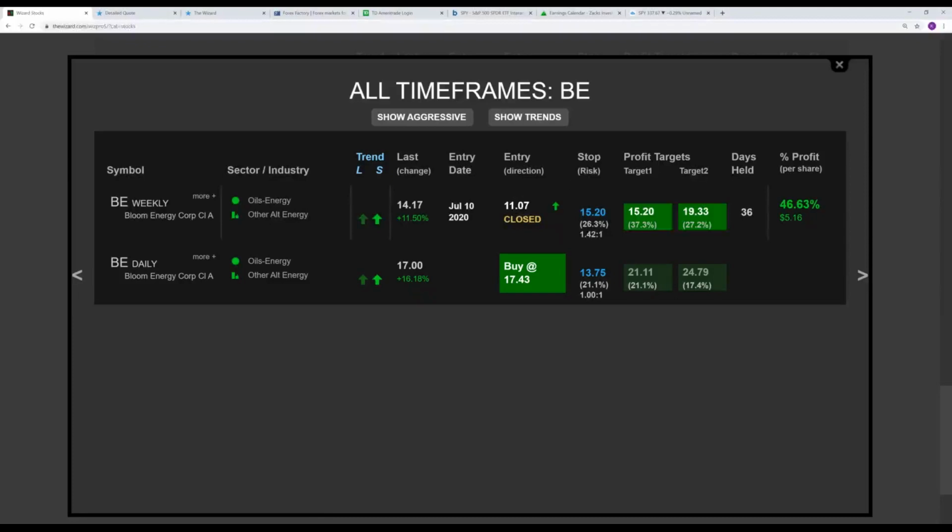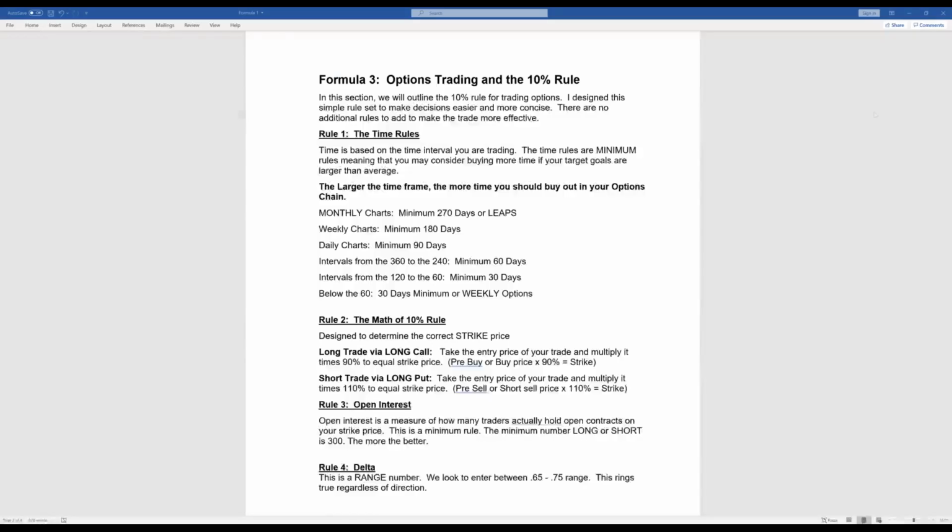So this is what I want you to get ready to take a screenshot of. You ready? These are the first rules that I'm going to give you this afternoon. You can use these rules to make money. My students in the room will tell you that these rules make money every day. This is actually the third of my formulas that I'm sharing with you. This is called options trading and the 10% rule. So from where you are at home, find the field to take a screenshot within the GoToWebinar presenter panel, and take a screenshot of these. I'm going to explain them to you real quick.